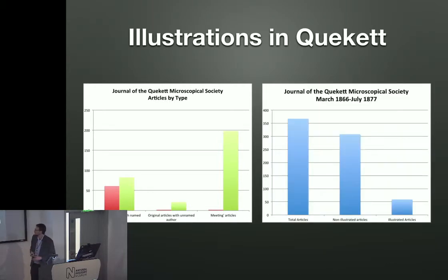So let's look at this distribution in a different way. Over this period, 1867 to 1877, there's just over 350 total articles, including all three of these subsets. Of these, the vast majority are not illustrated, not having an engraved plate, not having any kind of woodcut included in them. But there's at least over 55 to 60 articles which are illustrated. So unlike Science Gossip, it's not quite as regularly illustrated, but there's still a propensity. You can't really go through an issue without finding an illustration. So it's regularly but not massively illustrated.